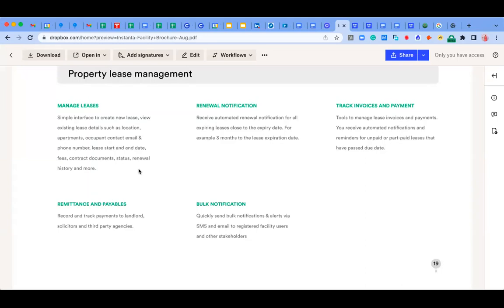Then remittance and payables. You can also use this to record and track payments to landlords, solicitors, and third-party agencies. Then bulk notification. You can send bulk notification to your facility users and other stakeholders. For example, maybe you want to carry out an activity in a particular facility that will affect everyone in that facility, and you want to notify them before you do that. With this, you can just send out that bulk information to your facility users.